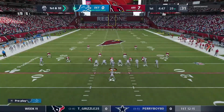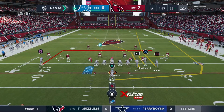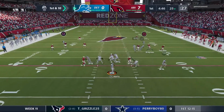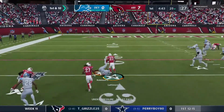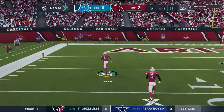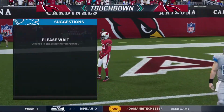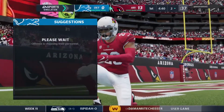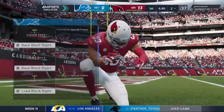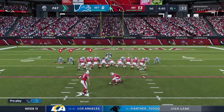The Lions offense ready to kick off their next drive. And last time the turnover on the fumble, and they were in enemy territory, so that had to be very frustrating. A 50-50 ball here, and it's intercepted. Picked off by Marshon Lattimore. And they will score. It's a pick six for the Cardinals touchdown.